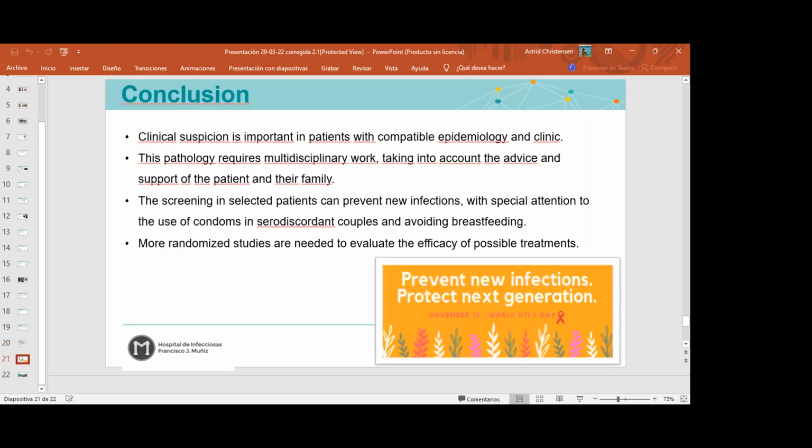So the clinical suspicion is important in patients with compatible epidemiology and clinic. This pathology requires multidisciplinary work, taking into account the advice and support of the patient and their family. The screening in selected patients can prevent new infections, with special attention to the use of condoms in serodiscordant couples and avoiding breastfeeding. And obviously more randomized studies are needed to evaluate the efficacy of possible treatments.